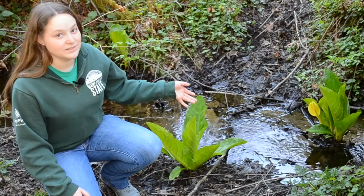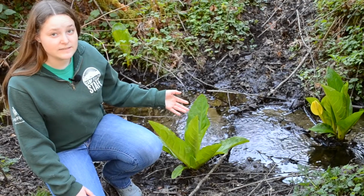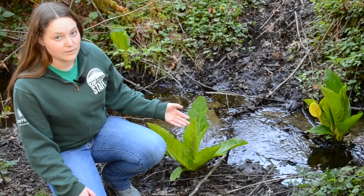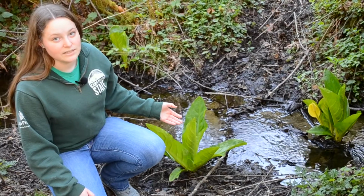Here we have the western skunk cabbage. It can be recognized by its big green waxy leaves, the yellow flowers, and the odor that it produces. This odor attracts insects to help pollinate the flowers. The skunk cabbage was used by Native Americans for basket weavings and drinking cups.